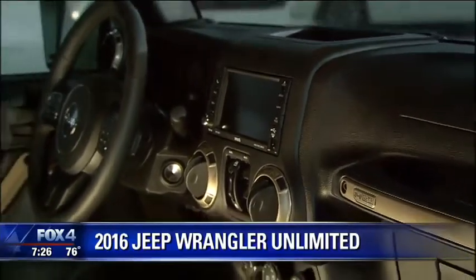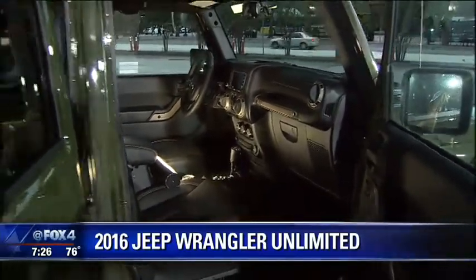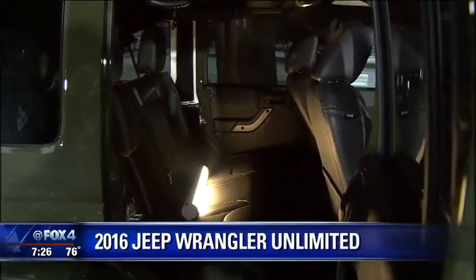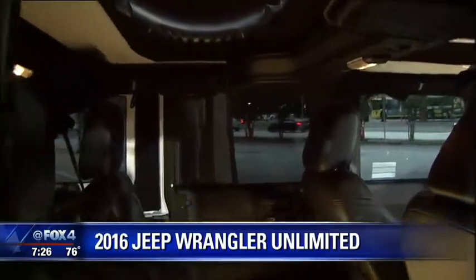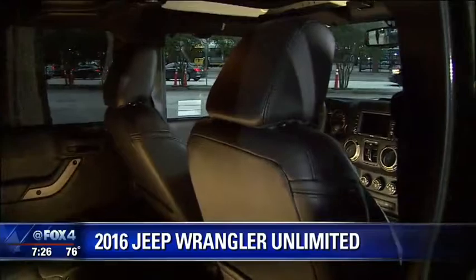The comfort, overall, surprisingly good. And it's a bit tighter than you might imagine too, because I've got the seats pulled up pretty well. And although you can put somebody very, very tall into this Jeep, you don't have a lot of leg room in the back.